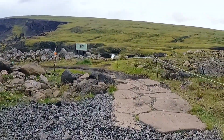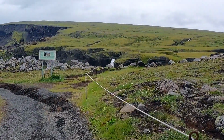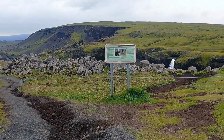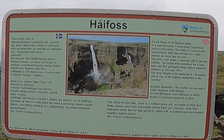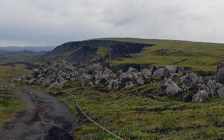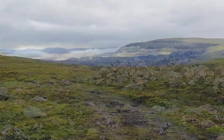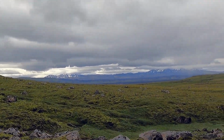First stop for today is Haifoss, which means high waterfall. It's one of the most beautiful waterfalls in Iceland. The breathtaking surroundings make us forget the 7.4 kilometers of gravel road we've driven from the main road to get here. And this is probably one of the reasons why not too many people make an effort to visit this place.